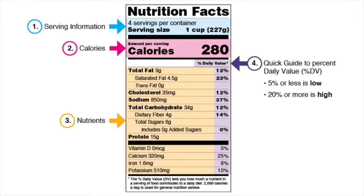Moving on to number 2, which ties directly with number 1, the serving size. Each serving of this product is 280 calories. If you were to consume all 4 servings at 280 calories per serving, you would end up consuming about 1,120 calories, which is very high for one meal of the day.